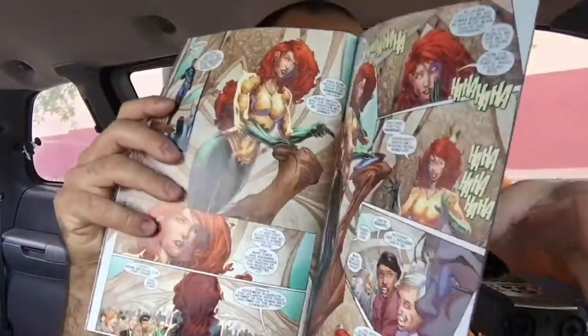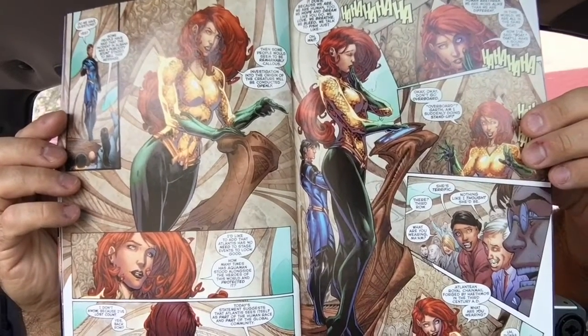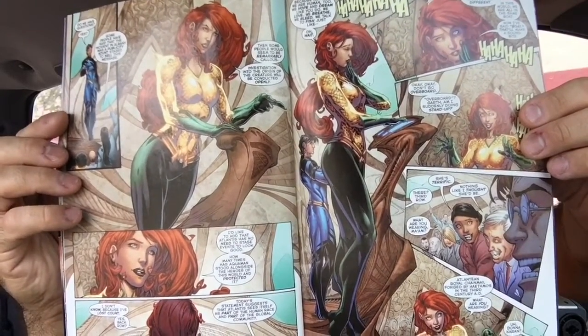You do finally get the introduction of Mera, Aquawoman, to the rest of the world. And you get it right here, which is, again, more beautiful artwork. And if I'm not mistaken, she is one of Aquaman's lovers or queen or something like that. I'm not really sure. But anyways, that's pretty much it, everybody.